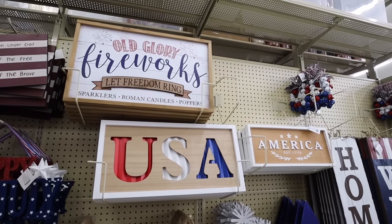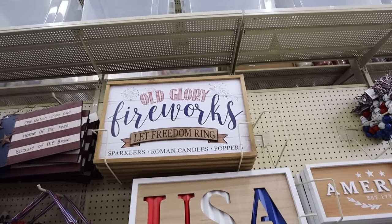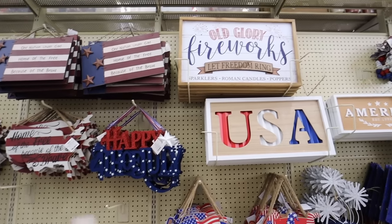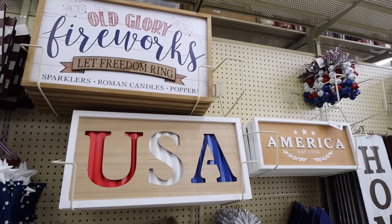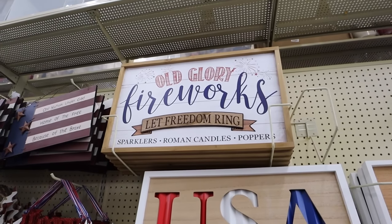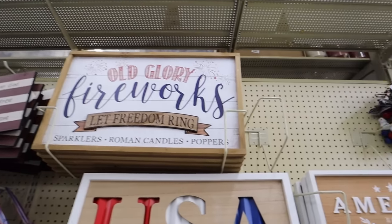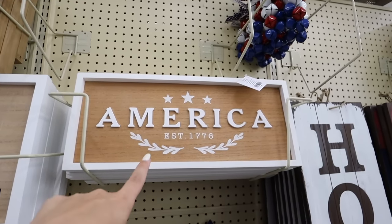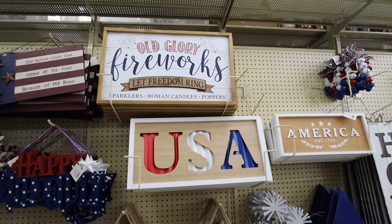If you are looking for some wall decor for the 4th of July, they have a bunch of signs. These are all perfect wall decor, but these ones specifically I think would fit great on a wreath, but they also have these ones. So they have this USA sign, that one that says Old Glory fireworks, let freedom ring, sparklers, Roman candles, poppers. And then this just really classic America sign. This one is $14.99. And then these two signs are $24.99.